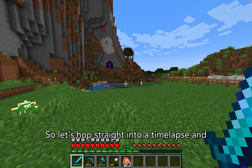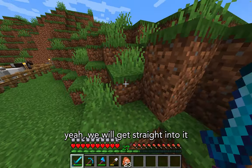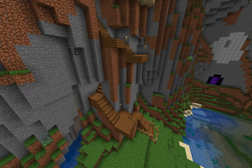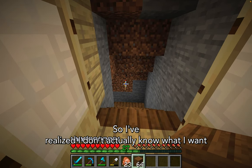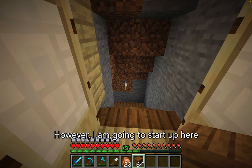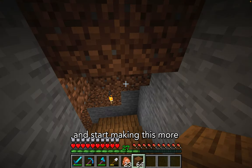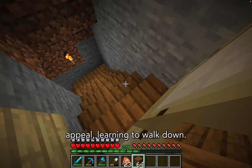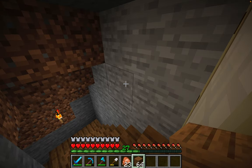So let's hop straight into a time lapse and yeah, we will get straight into it. Okay, so I've realized I don't actually know what I want this to look like. However, I am going to start up here and start making this more appealing to walk down. So let's head into a time lapse and I'll be right back.